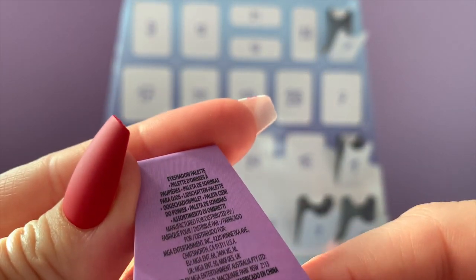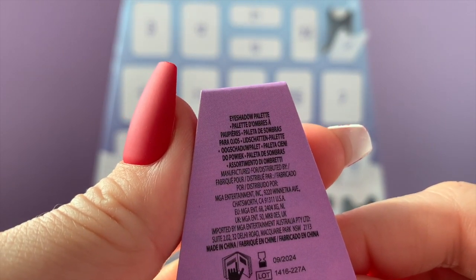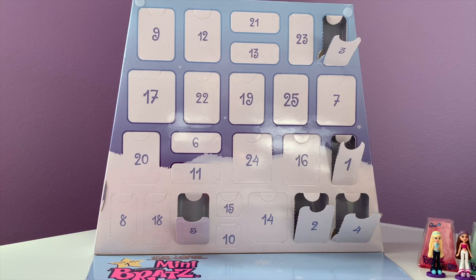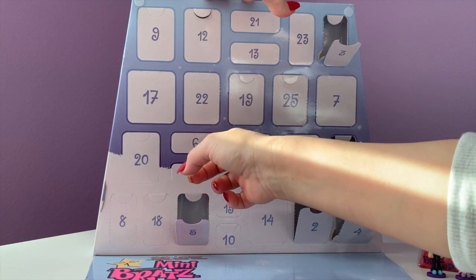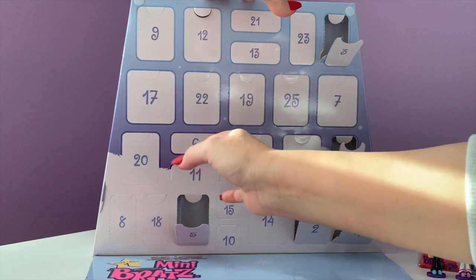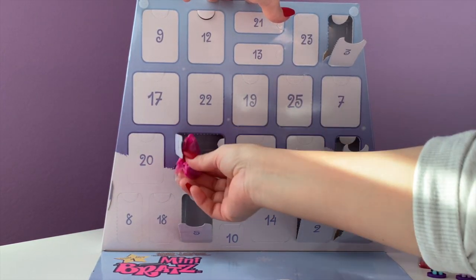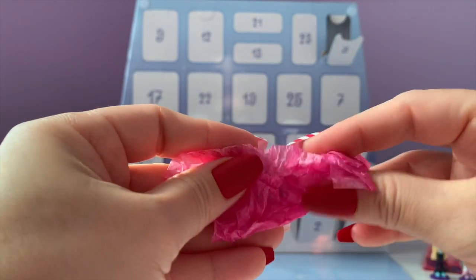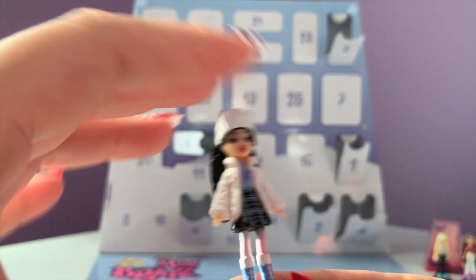So I'm gonna put this eyeshadow palette to the side really quick. Okay, next is day 6. And day 6 is a doll. Jade.